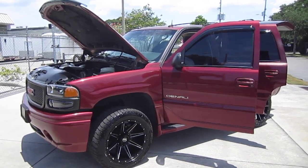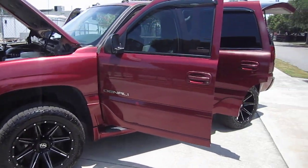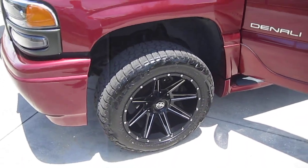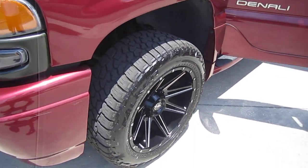Here for sale today we have this awesome 2003 GMC Yukon Denali all-wheel drive 6.0. Very nice truck here, very well optioned. Has a few aftermarket goodies on it to really make it stand out amongst the rest. Has Falcon tires from 2019 and aftermarket wheels.